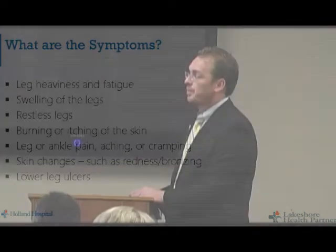Aching or cramping. It gets worse when you get changes to the skin such as redness, blistering, bronzing. The worst case scenario, you get an ulcer. And that's where the skin's actually broken open. Those can bleed and be very severe.